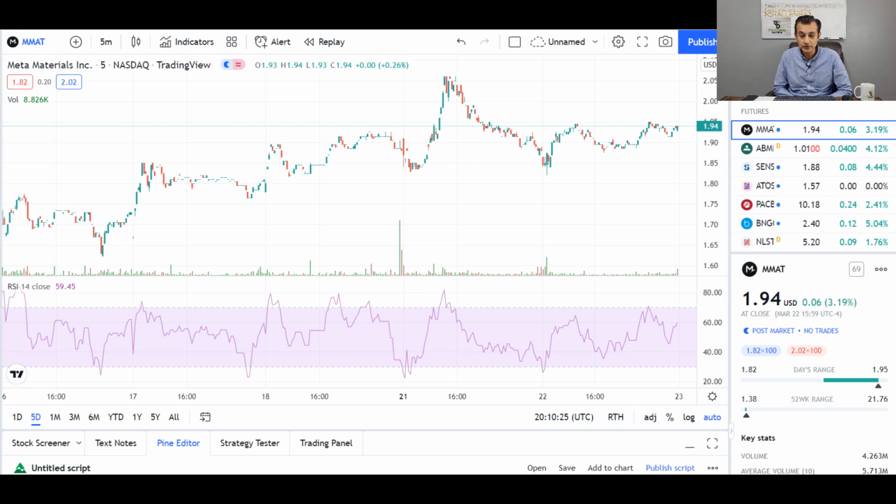So first of all, let's start with the ticker symbol MMAT, Meta Materials. On the screen here we're going to start by having a look at the chart. You'll be able to see the 5-day chart going back the previous 5 days for Meta Materials. The good news is that at close of play today, the stock was up in excess of 3.19%, closing at around $1.94. So overall a good day. And over the previous 5 days, the stock is up just in excess of 15%.